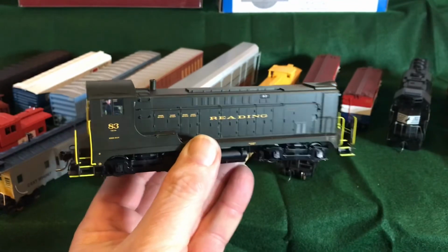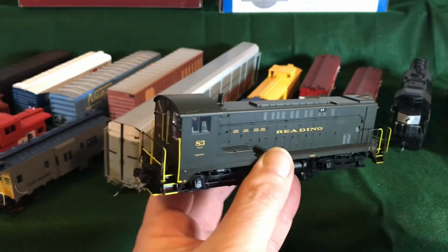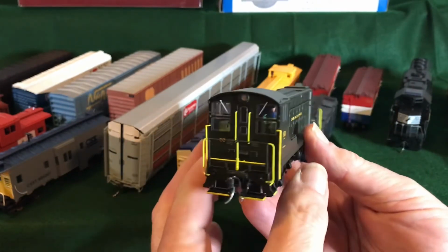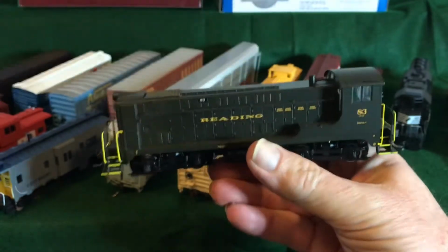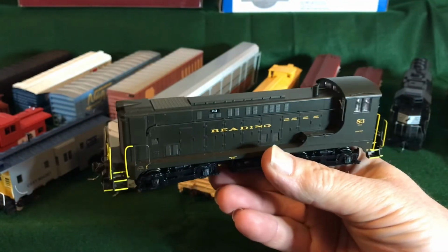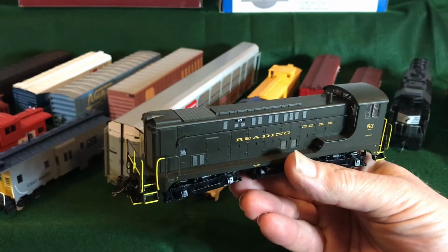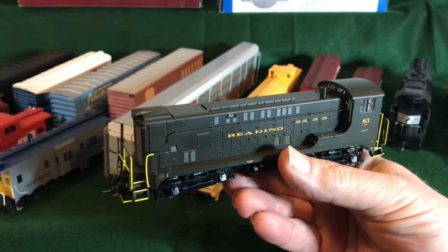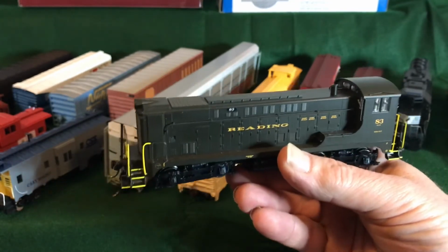This is a Bowser Baldwin VO1000. It is DCC with sound. I got this at Dave's Trains and Things in Binghamton. It was new old stock. I'm not a Reading guy, but I wanted a Bowser engine, and at the time I didn't have any. So I picked up this, plus the VO1000 is just a cool engine.